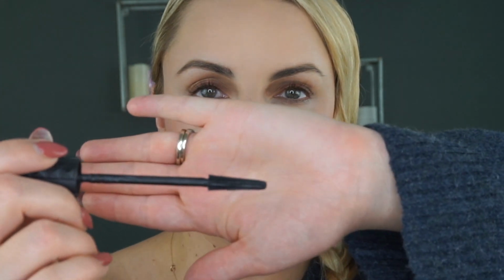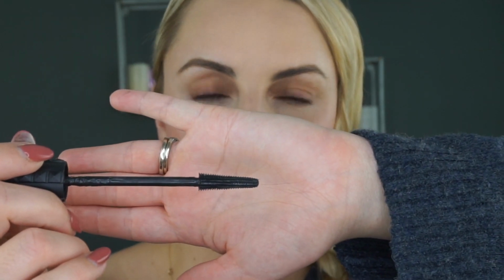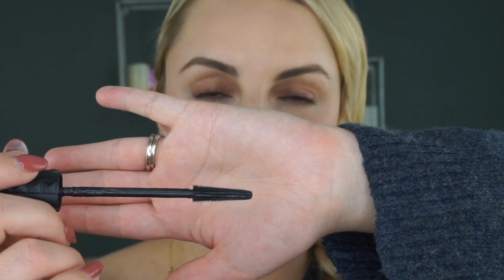Sometimes they can be a little eye irritating, but usually a lengthening mascara has a brush that looks like this. So you see it's a lot thinner. It usually is a brush that is more synthetic. It doesn't have real hairs.